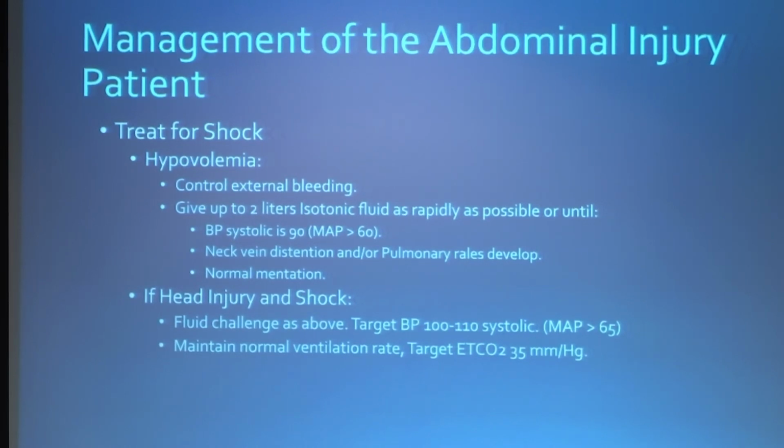Hypovolemia, control external bleeding. These are from your orders. Give up to 2 liters of isotonic fluid as rapidly as possible, or until systolic blood pressure is 90. So that's a MAP of just slightly over 60. If you have neck vein distension or pulmonary rales, obviously you're going to stop giving fluids if you have rales. Or when they have normal mentation.